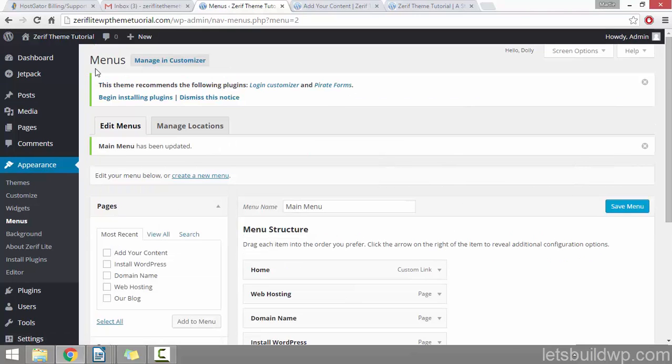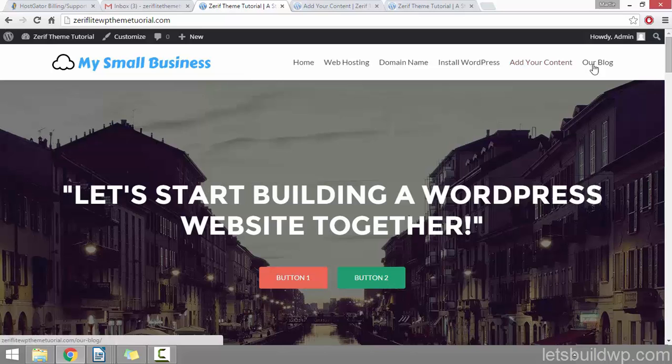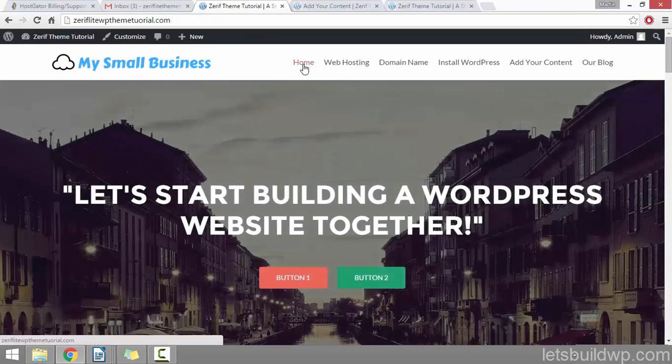Once we've saved our menu, we can visit our site by clicking our site title at the top, and we'll see that our new menu is live. So we've got our home button, then our pages in the order that we want, and then we have our blog. Then just to make sure everything's set up correctly, we can click on our home button and make sure it brings us back to the home page.